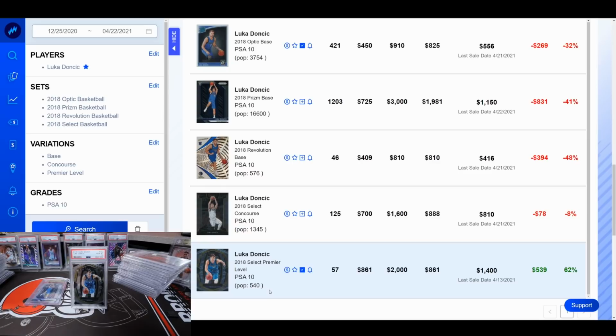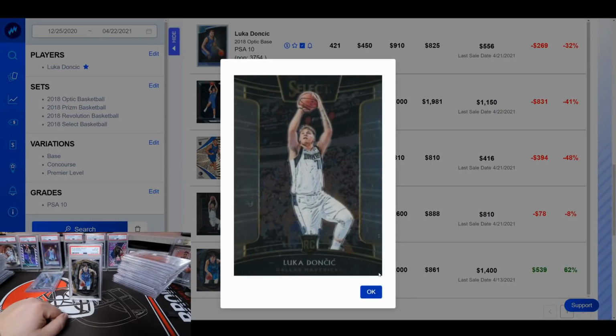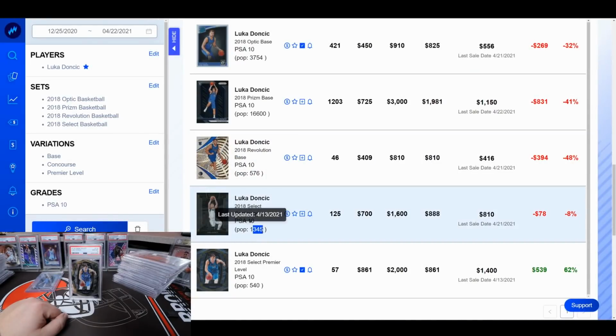Yeah, you'll be able to go out and find Prizm anytime that you want. But to me, if Prizm Base is a $1,200 card at almost a 17,000 population count, this should be a lot higher. Hell, even Select Concourse, this one has a pop count of 1,400, should be a lot higher.